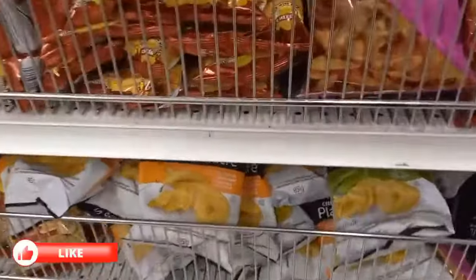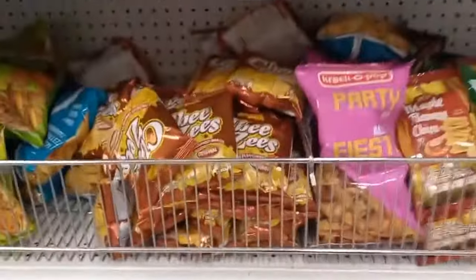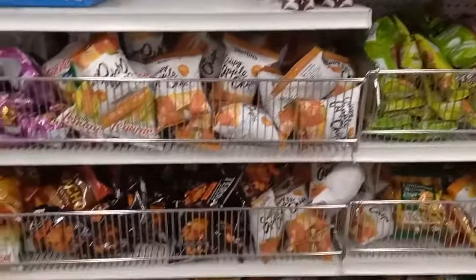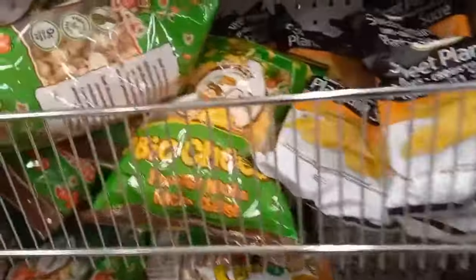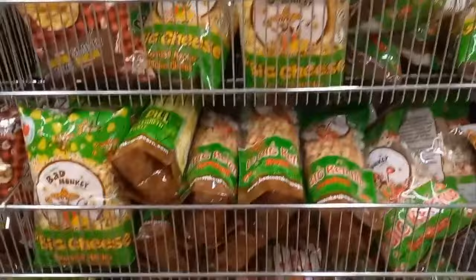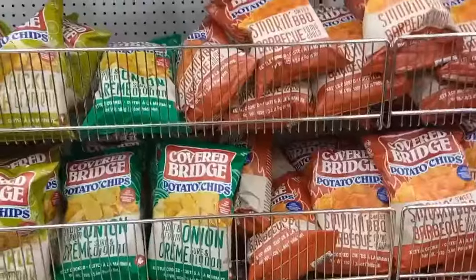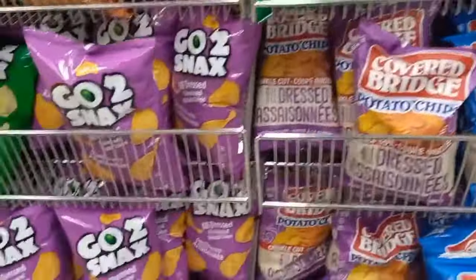Dollar Tree even carries my go-to salty snack, which is the green plantain chips and also the banana chips. Those are my go-to salty snacks whenever I feel for something salty, and I was pleasantly surprised to see that Dollar Tree is now bringing plantain chips and banana chips. However, I buy my plantain chips and banana chips at Walmart because it's priced 25 to 30 cents cheaper than at the Dollar Tree. However, it's good to know that whenever I'm in the Dollar Tree and I feel for a quick snack, I have the option of grabbing some plantain chips.